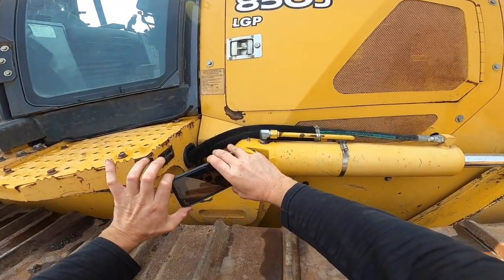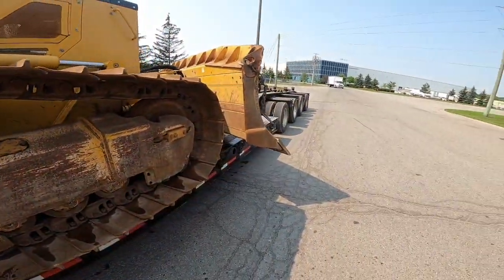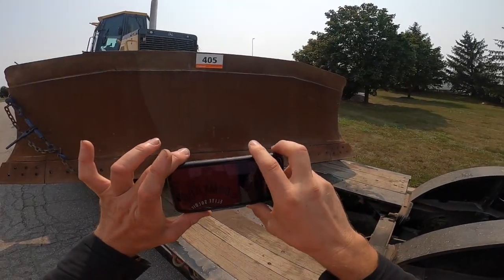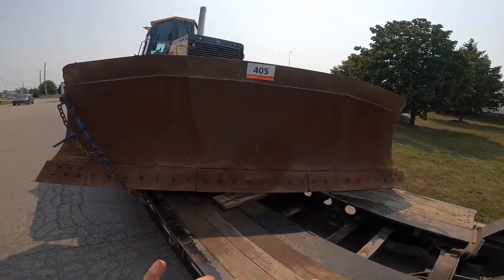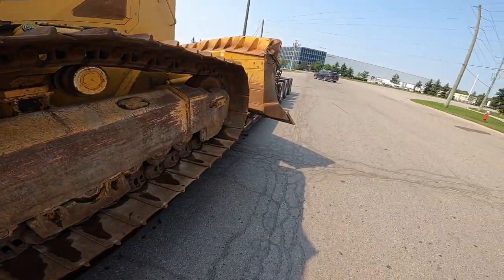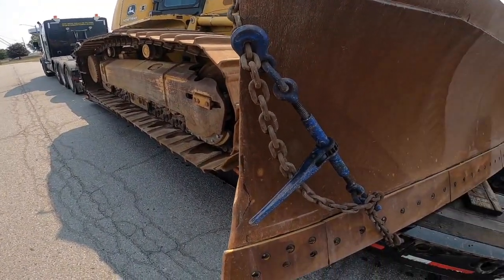Yeah, so I want to take a picture of this so that the buyer knows I picked up the correct machine. So now, you see, I had to angle it like this because I tried the opposite way first, it didn't work.